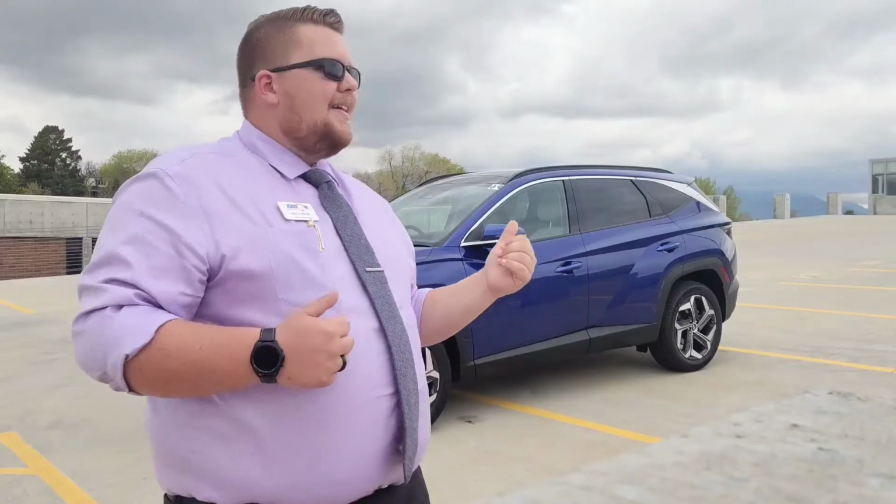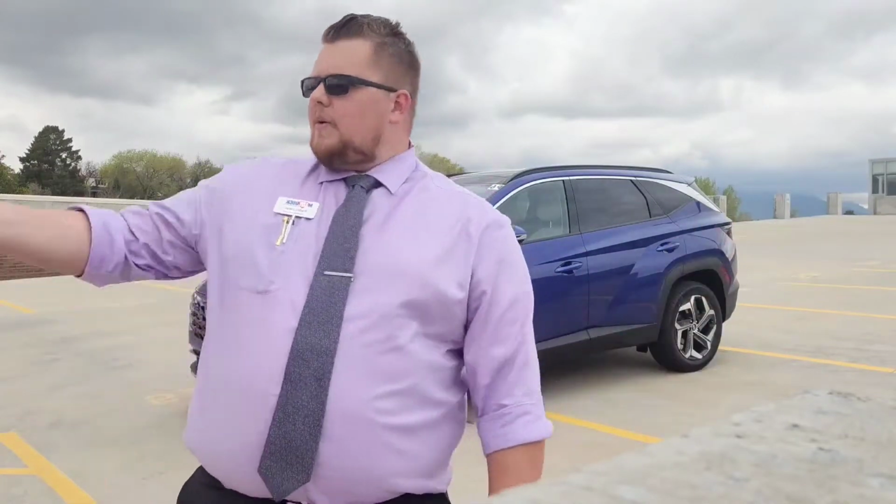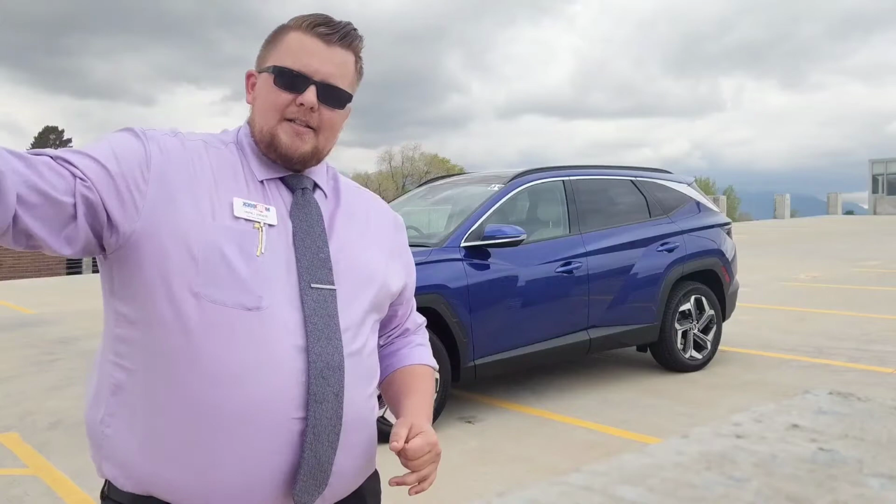However, if you go to the hybrid model, you can get up to 40 miles a gallon in an SUV that you can throw the kids in, go to soccer practice, go on a road trip, anywhere. And in the limited trim of the hybrid, you get all of the same features for about the same price. That is probably the most amazing thing that Hyundai has done with the hybrid models, is they've kept them relatively the same price.